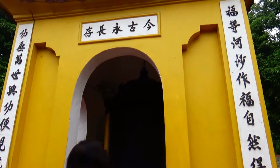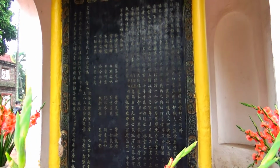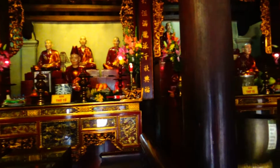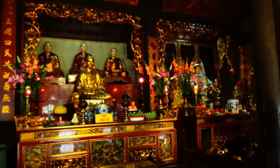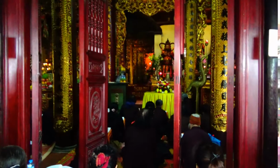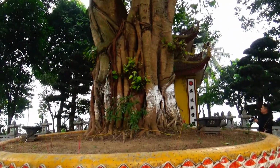So this thing that you see in front of you is a donation pagoda, and inside there are 4 tablets of inscriptions of people who have donated at least some money to this temple. So obviously there's also a temple here, as you can see, and let's go inside. Once you've gone behind the temple, you can see some monks doing some live chanting. If you go further back, you can see this Bodhi tree.